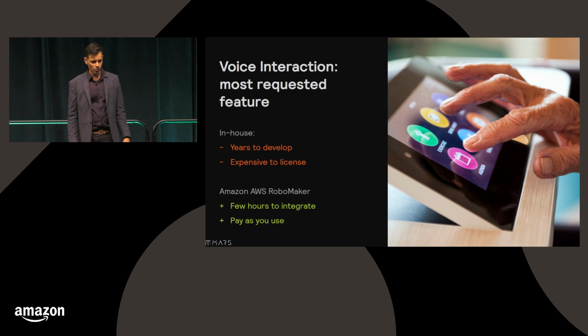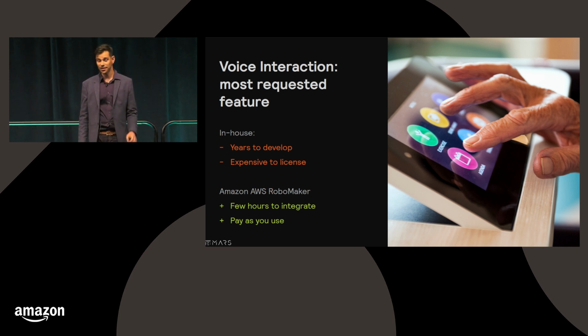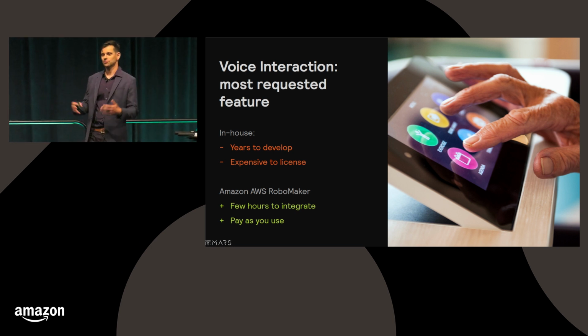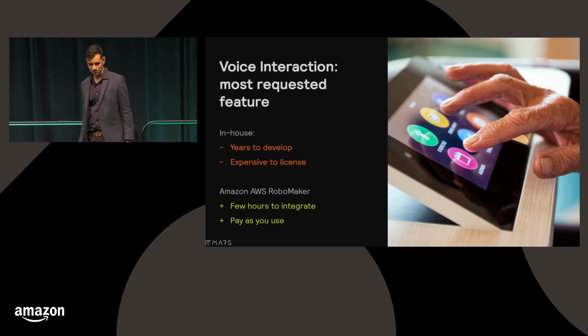Well, when people asked us, can you build voice interaction? We always said, it's very, very hard for us to do this. We would take years to get to that level. We're a small company, and if we try to license this, it's also very expensive, so it's not a priority. And then comes along RoboMaker. All of a sudden, and this is true, in literally hours, we integrated Lex and Polly, and we were able to control the robot by voice. And then you pay as you use. So it's really a perfect model that allows you to experiment, to exploit. And then when you scale up, the payment also scales up, but then you're in good shape, so it's OK.